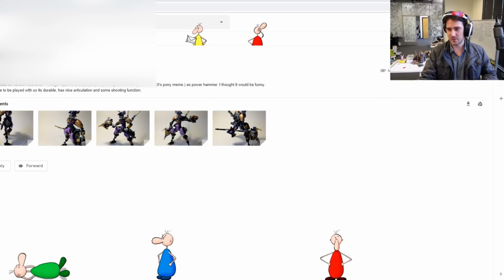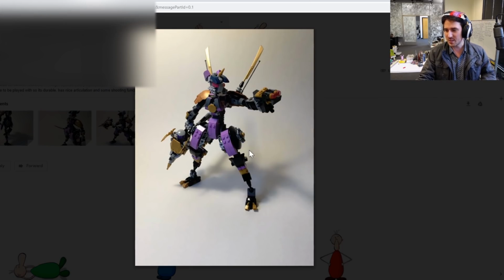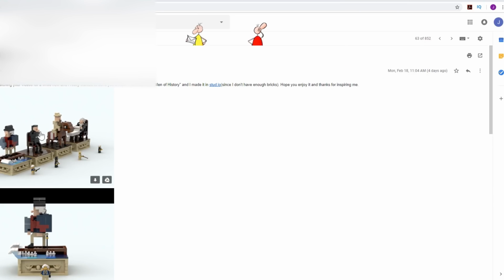Ooh, look at this one. Check this one out. This is the Twilight Mech MOC. It's a mech based on cartoon character Twilight Sparkle. Oh, wow. It's got big sort of thunder thigh legs. Reminds me a bit of Mewtwo for some reason. Really nice build all around. Love the little toes here. Super solid. Super, super solid. Thank you, Mikola, I think is how you say your name. Awesome build.